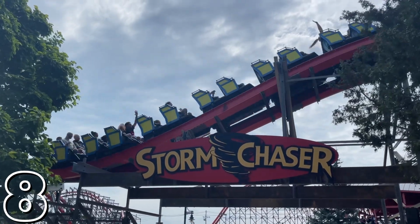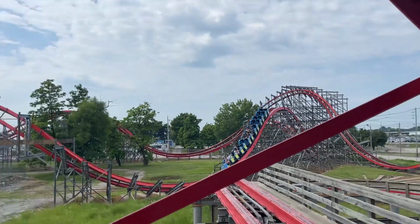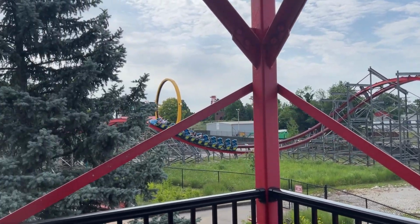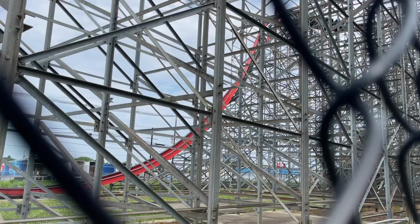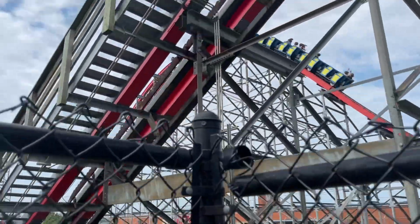Number 8, Storm Chaser at Kentucky Kingdom. The first of many RMCs on this list, Storm Chaser is a surprisingly powerful ride for its size. The airtime here is some of the best on an RMC, which is saying a lot considering the reputation.